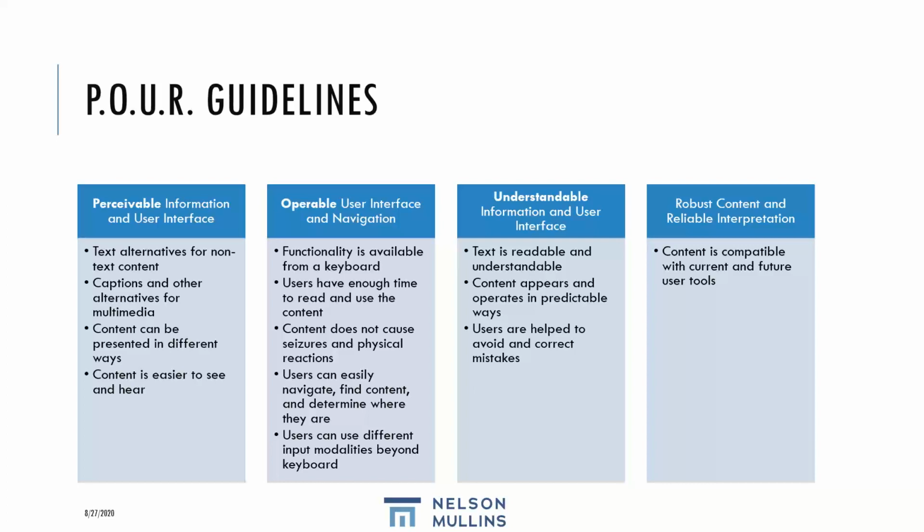Second or third, metric: clear, understandable information and user interface. The text is readable and understandable. Content appears and operates in a predictable manner. Users are helped to avoid and correct mistakes. And finally, the robust content and reliable interpretation. Content is compatible with current and future user tools.